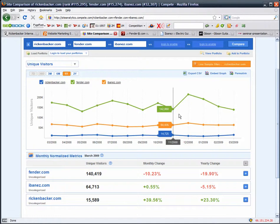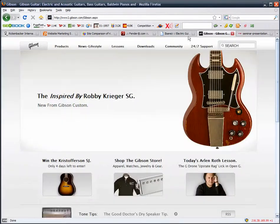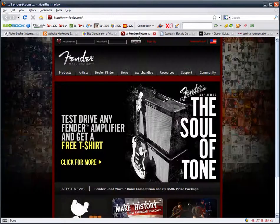And that includes search engine optimization campaigns, as well as pay-per-click or promotional campaigns through affiliates. And so, getting to the front end of it, I'm going to compare it. I'm going to take a look at Fender, Ibanez, Gibson, and then show you some other websites that have nothing to do with guitars, but it has everything to do with the website design.